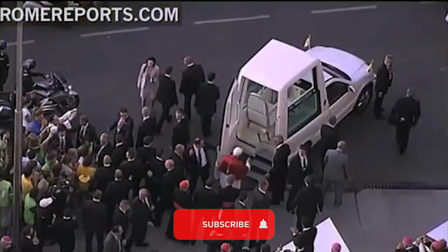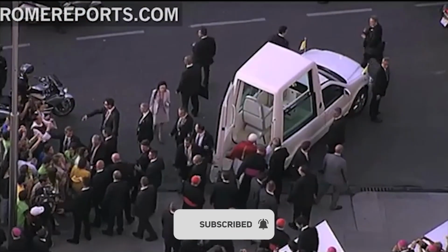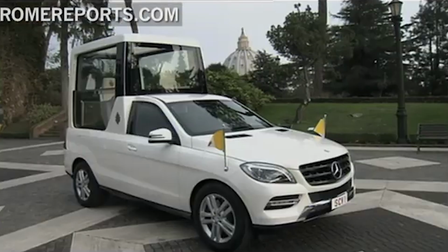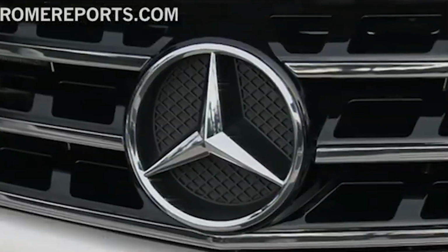POPmobiles have a tendency to be extremely secure and protective of the Pope. Fortunately, since Pope Francis took office in recent years, the POPmobile has been more accessible so that people can see the Pope wherever he travels.